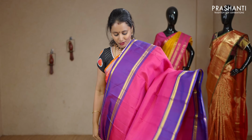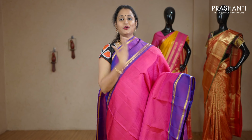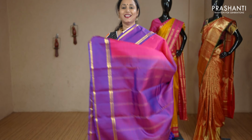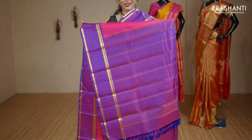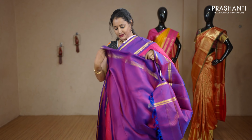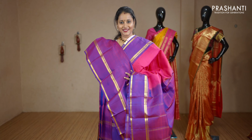This one is a pure Kanjivaram silk sari from our Vibogam collection, pink with purple retipet borders on either sides with the body having self-embossed horizontal lines. That's the pallu, very very classy and elegant in purple, lines of zari along the pallu. And this has got a contrast blouse in purple, priced at 6,190.